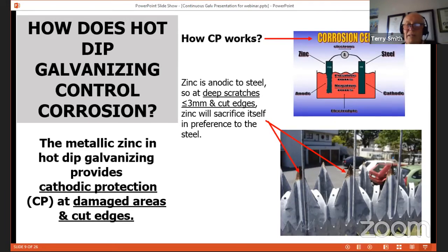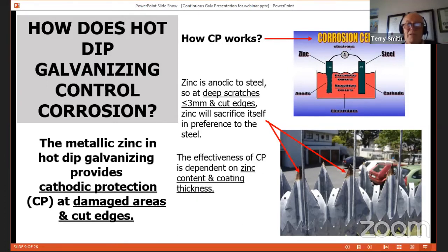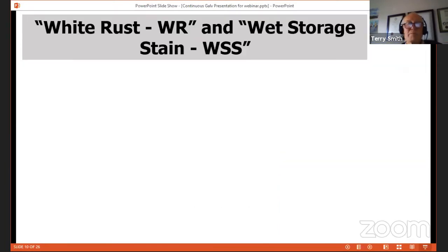And here you can see some continuous galvanized sheeting that's been used on top of a fence after a number of years of exposure. The effectiveness of the cathodic protection is dependent on the zinc content and the coating thickness. So corrosion creep is impossible.